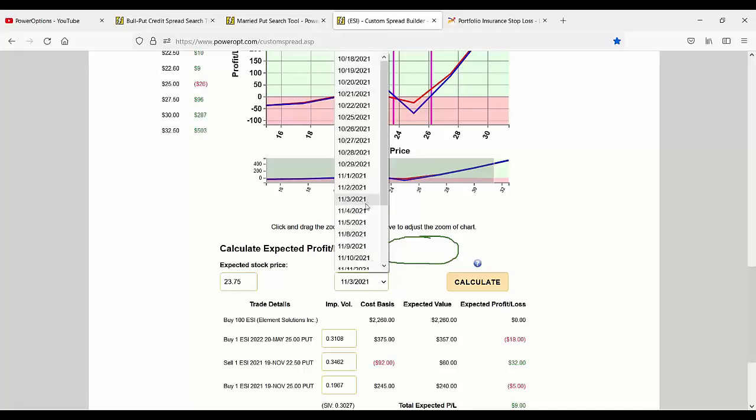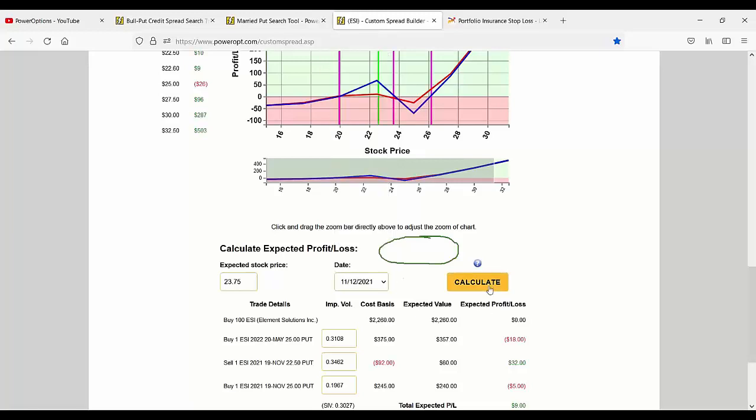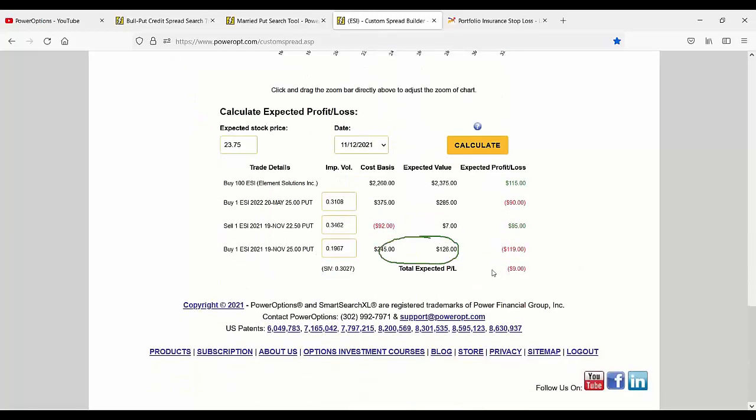Oh, no, we were at 11.15. That's closer to the expiration. So let's just go 11.12. What would my position look like? I'm at a loss of $9.